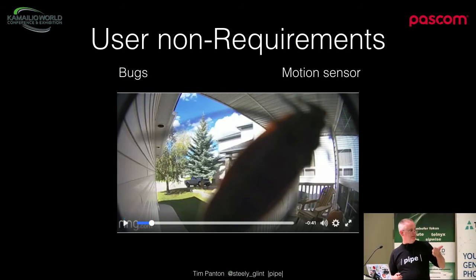This is actually a live, I won't show you the video, but it's a video of a bug triggering the motion sensor on Alison's Ring doorbell. You wouldn't want to go home if that was there, but anyway. So yeah, I don't need that feature.